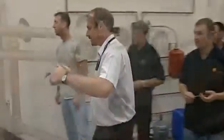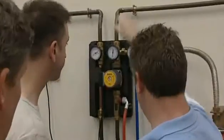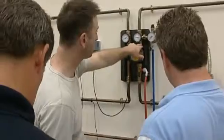As with all Worcester products, installer training is a very important part of the overall service. Here at one of Worcester's academies, installers are gaining essential hands-on experience of how to mount solar panels on a roof and fill the system. The demand for these courses has exceeded all expectations.